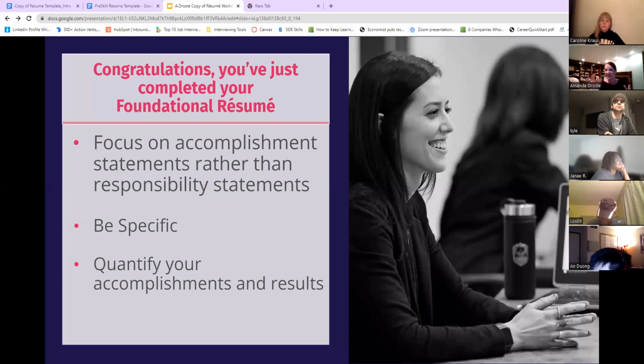So with your responsibilities, like we worked on earlier, those are often pulled from the job description, right? I did XYZ. I was responsible for XYZ. With our accomplishment statements, it is still okay to intertwine them with some of those responsibility statements. If you're wondering how to differentiate the two, think about the responsibility statement. Oftentimes they start with responsible for, or in charge of, oversaw, coordinated, assisted with, collaborated. Those are all great words and they have a place on your resume.